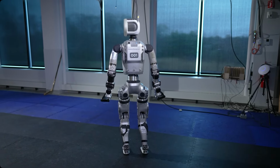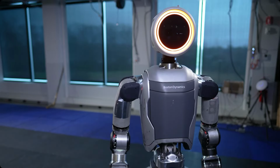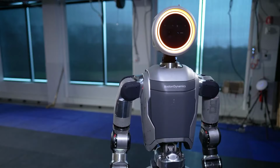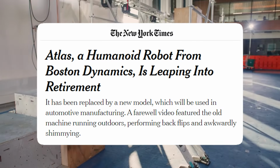So, if you don't know, this robot is, I guess you could say, the next generation in terms of what's to come after they retired the initial version, which is of course the Atlas. Now, I think it is a little bit confusing that they just didn't call this Atlas V2 or Atlas Pro or something different, because their previous robot, a couple of days ago, they announced that they were going to be retiring this version.